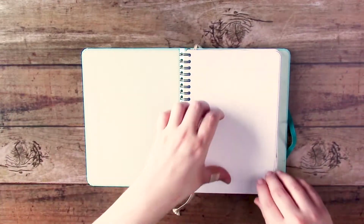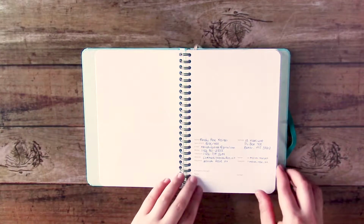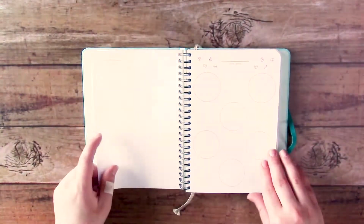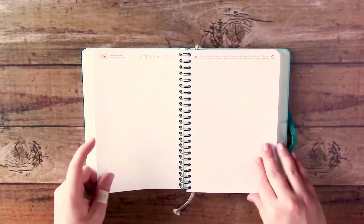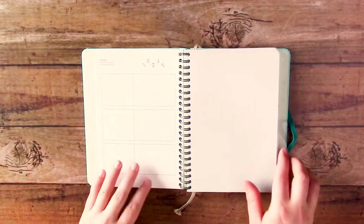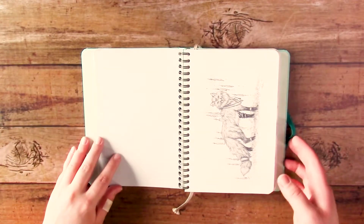In here we have a pocket, and here's all of my information. I don't know if you want to see that or not. It's also got all kinds of different things that you can write in here, but I'm obviously not going to do that because it's a sketchbook, it's not my journal. Then we have just a plain page and we're on to day two.